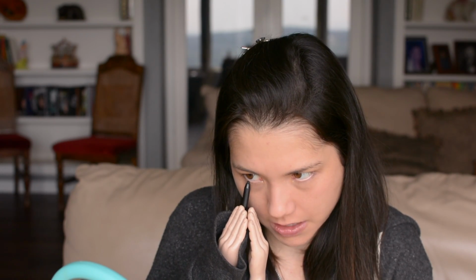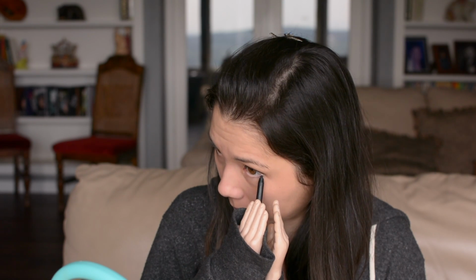So I use this, what is this even called? I think it's L'Oreal. L'Oreal drugstore. I like to start from the outside. I don't really do eyebrows because, hey, as long as I got them, I ain't gotta do anything to them, okay? Once we finish the eyes, we are gonna do the blush.